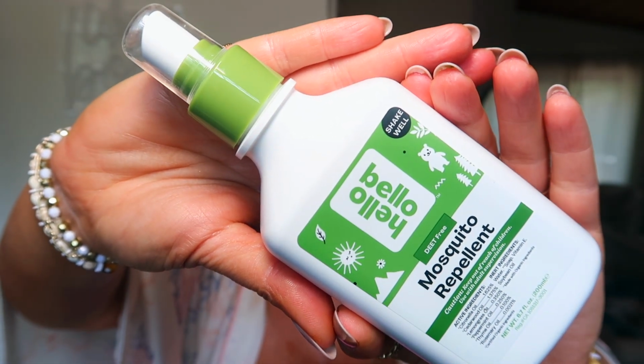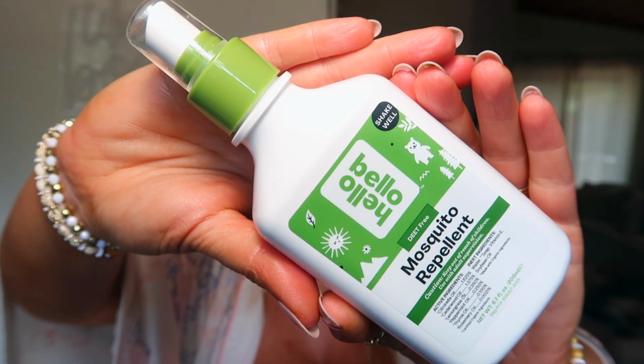And I don't know what it is about my blood, but mosquitoes just absolutely love me. Obviously I'm gonna be putting this on my kids as well. So I just wanted something that I could put on the kids, I could put on me, I could put on Jay. It's good for everyone. It comes out like a nice fine mist, like it's not super squirty. Obviously it smells like mosquito repellent. They all have that kind of scent, don't they? It's actually quite nice though.